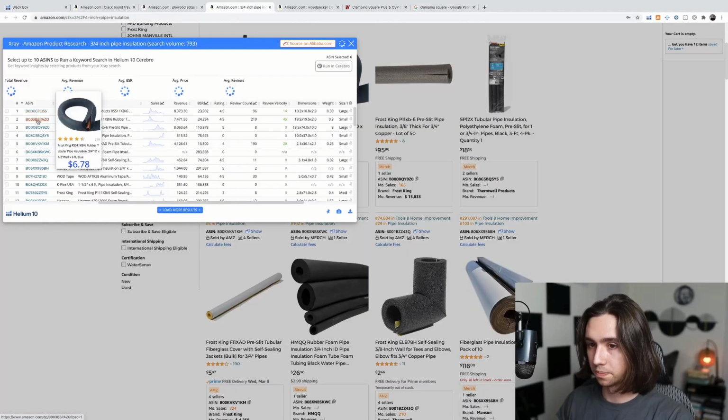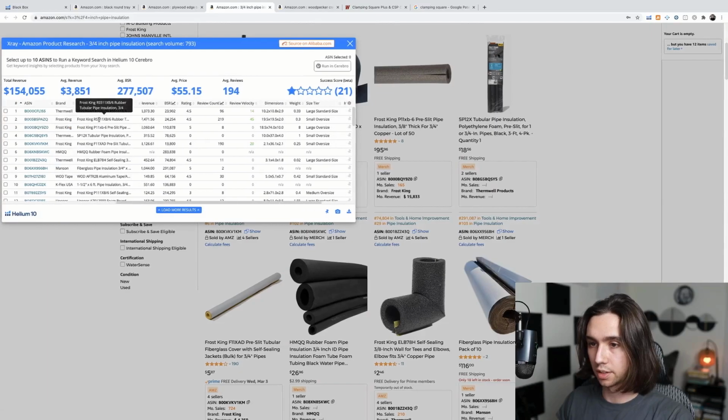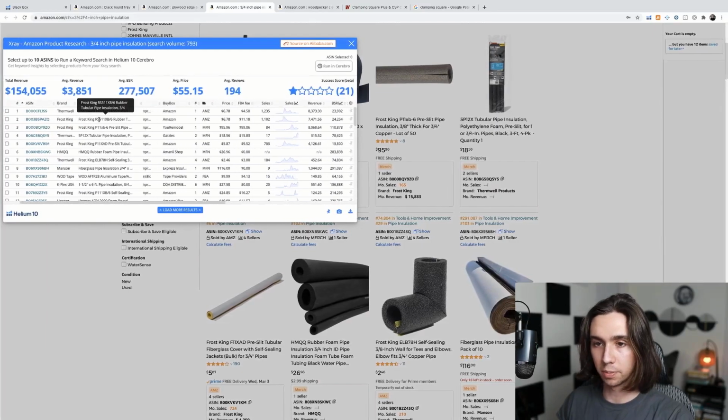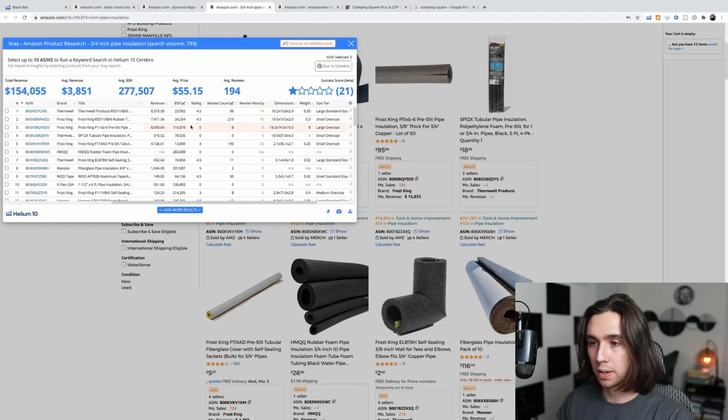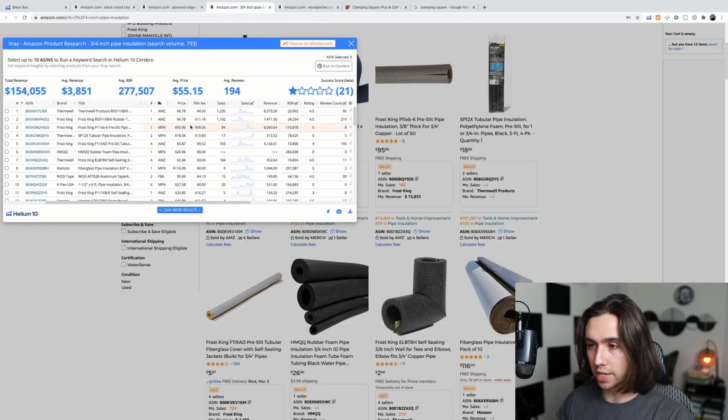Okay, check this out. That insulation, my girlfriend does appear to be vacuuming. So that's what that noise is. It's not a demon.